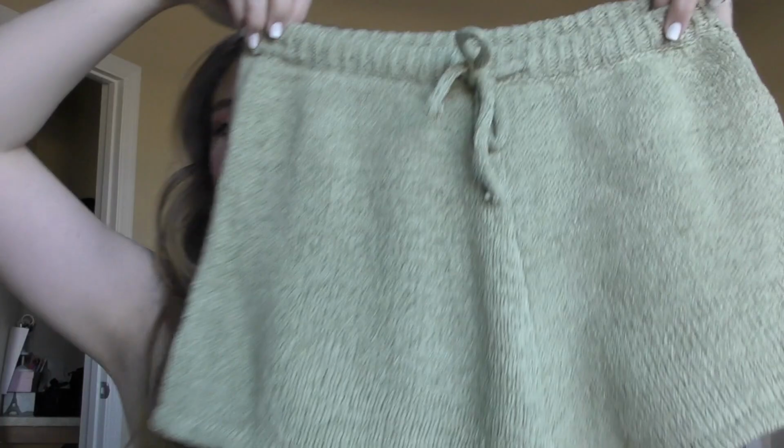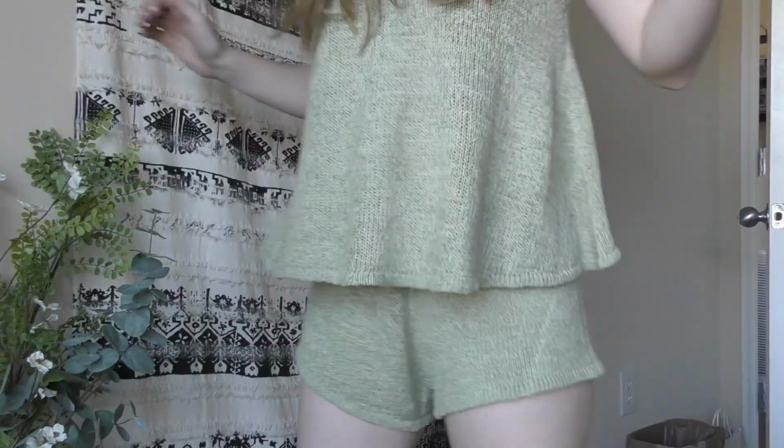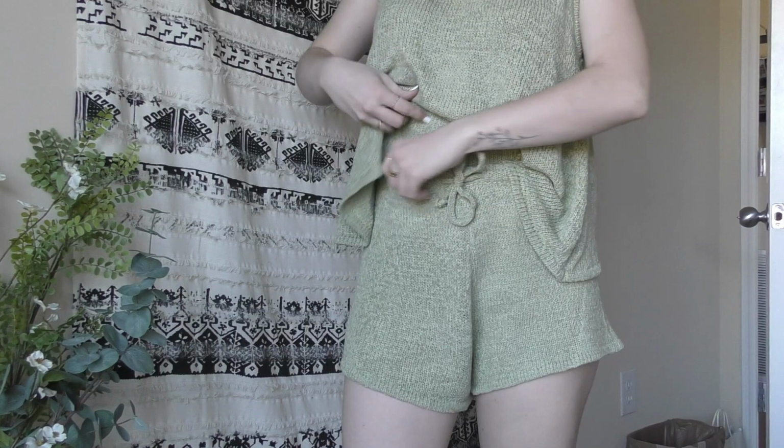Let me get it. I just wanted to show you guys the bottom half of that set that I was wearing. This green top came with these cute green shorts. It's a little cold for me to be wearing shorts right now, but I still just wanted to show you guys. It would probably look cuter, yes, I'm changing clothes right now, if I had a tan. So you could wear it loose like this. I feel like I'd probably wear mine tucked in.